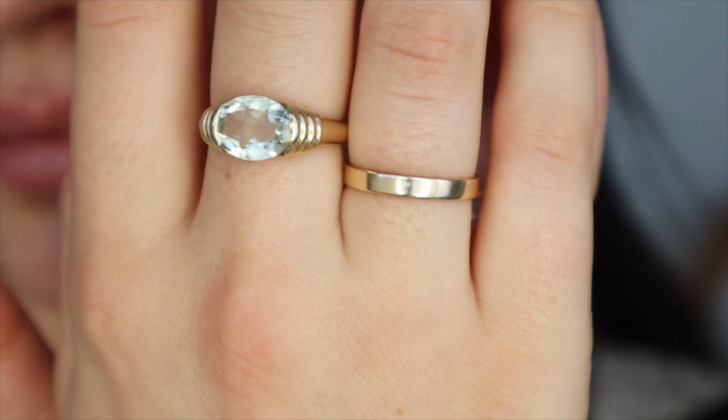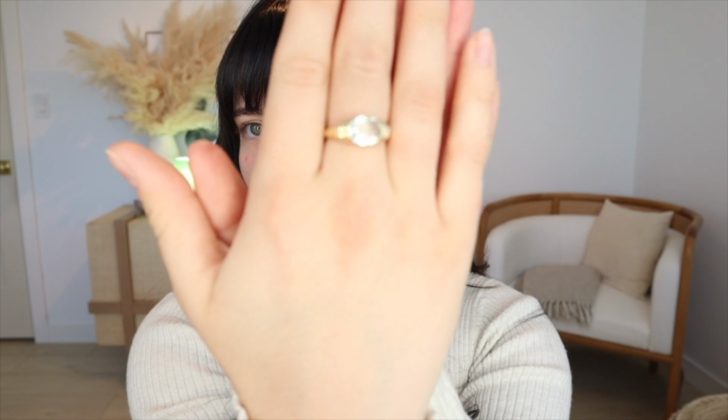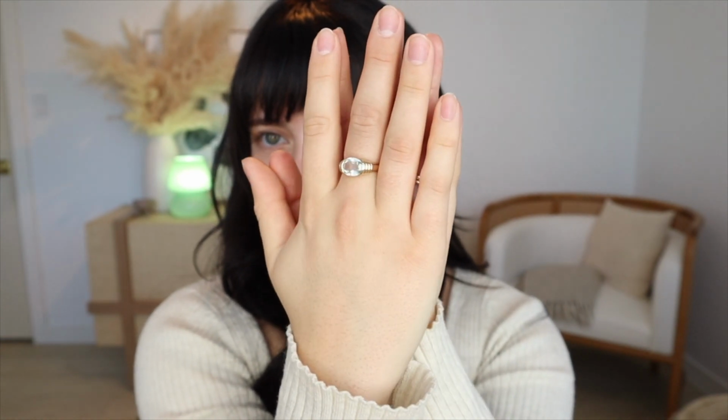And then on my middle finger here is one of my all-time favorite rings. It's the heirloom ring. I have a couple of them, but the green one is my absolute favorite. I just love how much of a showstopper it is. I'll even take off this bold stacker here so you can see it on its own. How beautiful is that? Green is my favorite color and I just wear this one every single day.